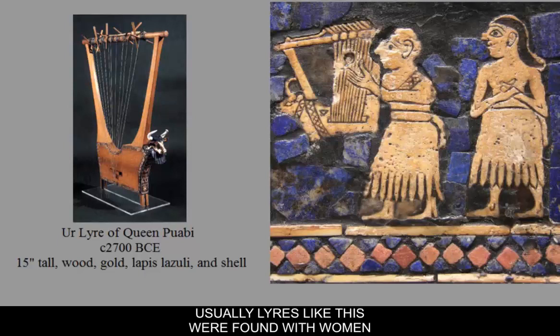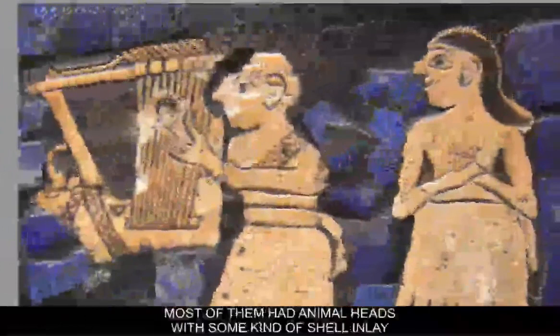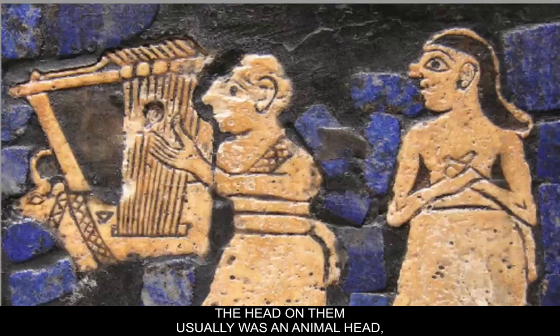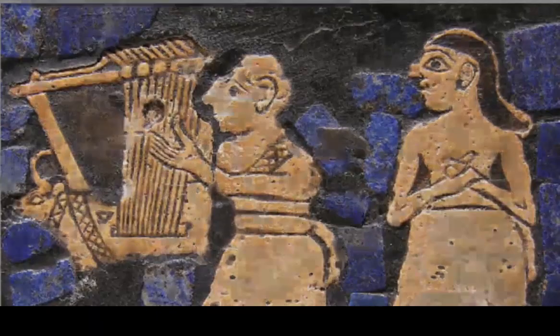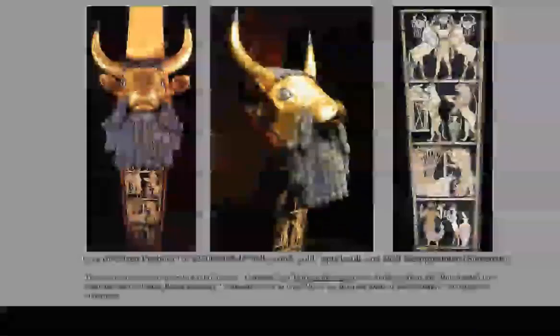Usually lyres like this were found in the graves of women. It was wood with metal and special gold overlay. Most of them had animal heads with some kind of shell inlay board in the front. The head on them was usually a bull head with golden lapis tips and a beard. And the front of them usually depicted some sort of mythological event. This is what it looks like in the museum.